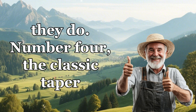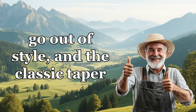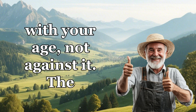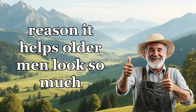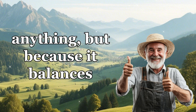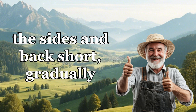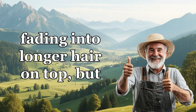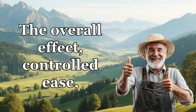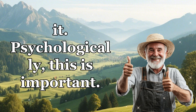Number 4, the classic taper with a natural finish. Some things never go out of style, and the classic taper is one of them. It's clean, and it works with your age, not against it. The reason it helps older men look so much younger isn't because it tries to hide anything, but because it balances restraint and refinement. This cut keeps the sides and back short, gradually fading into longer hair on top, but without sharp edges or aggressive lines. The overall effect? Controlled ease. Like someone who knows what he's doing, but doesn't feel the need to shout about it.